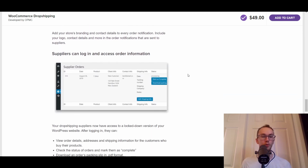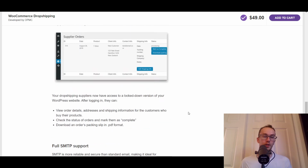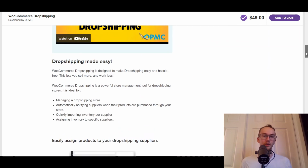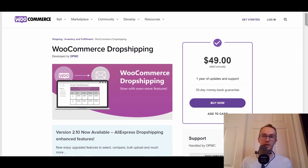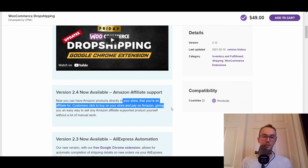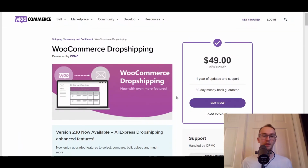It's a little bit more of a manual process, but it's native to WooCommerce because this extension is directly through the WooCommerce product line. So you can add those manual suppliers. I would say that's really their biggest value add, the manual supplier additions with CSVs, even beyond just the Amazon affiliate support and the AliExpress automation support. Being able to manually add those with their order notifications, that's the good benefit here with just the regular WooCommerce dropshipping extension.